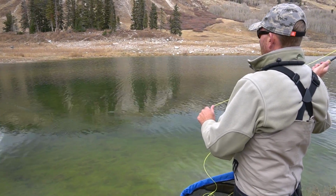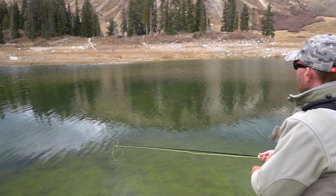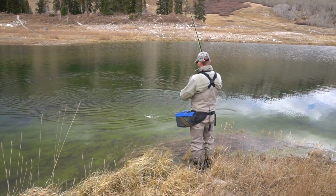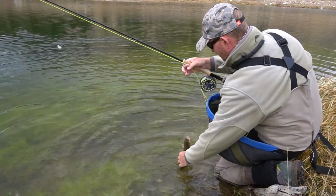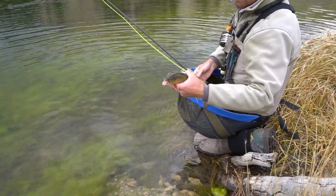If you don't get a grab, then you can reset it. But just tossing it out into the darker water where it drops off and waiting for that dry to go down. Oh, I really washed out. Brookie. It's a brook. Elusive, maybe not, but really pretty. Good looking fish.